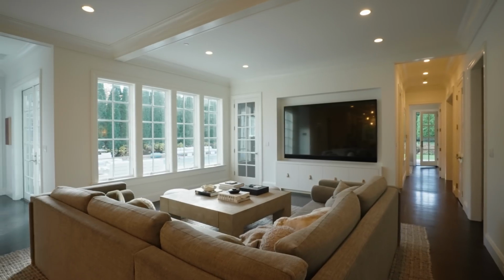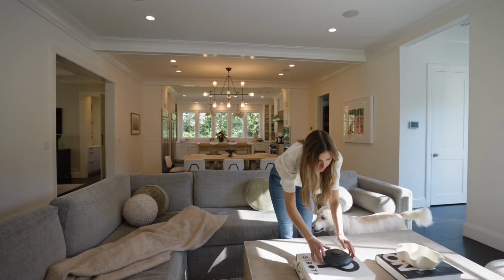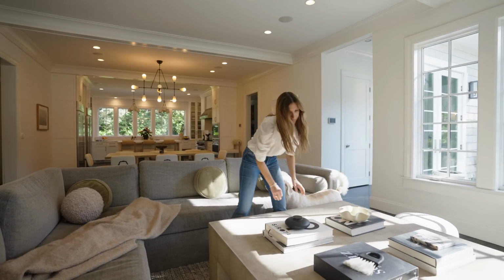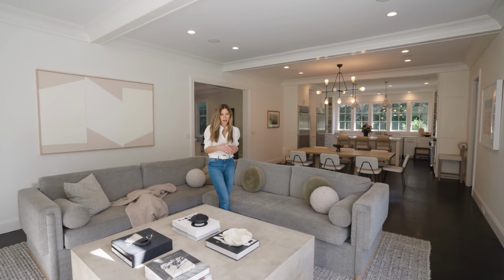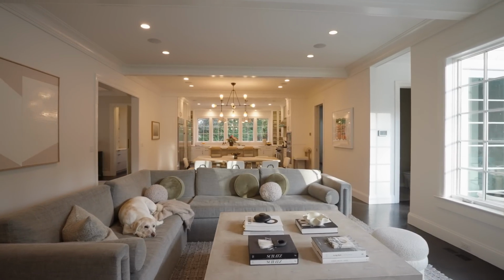And here is where we kind of spend our evenings as a family watching TV. I wanted it to be a big open concept design so that when I'm hosting or cooking, everyone's in the same room at the same time. We have a very large family. We constantly have the place filled with people.